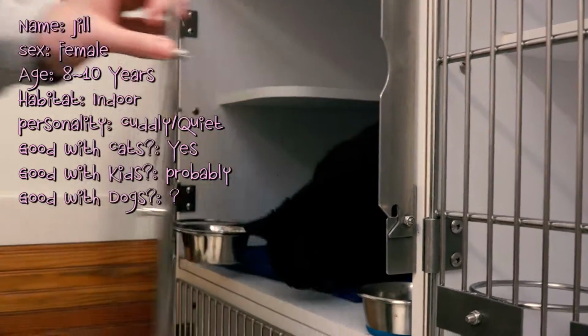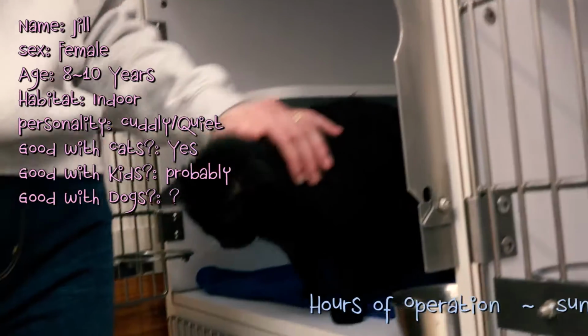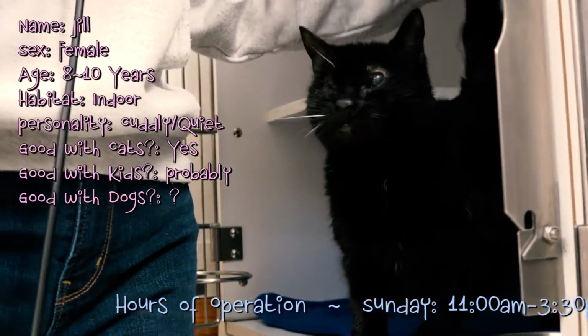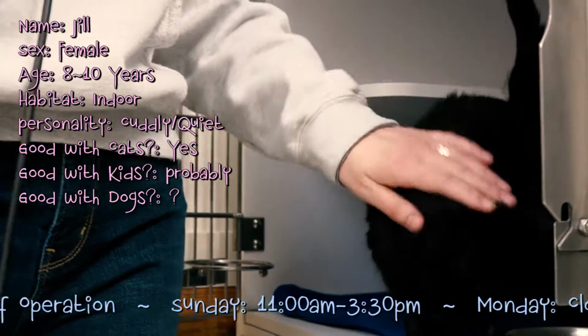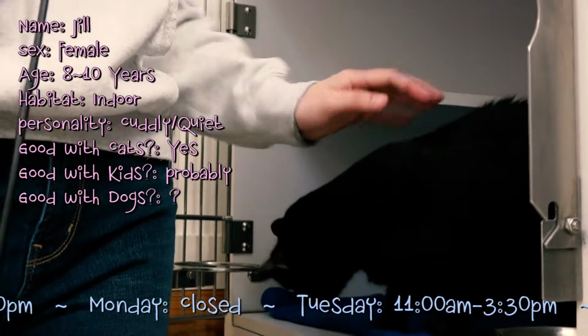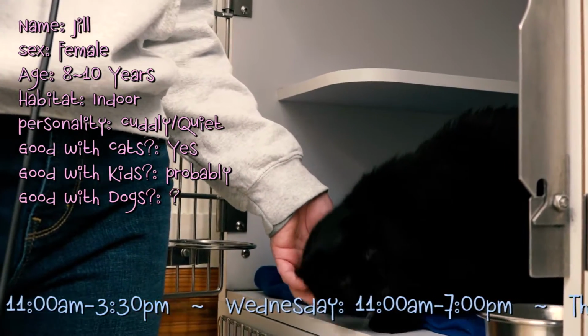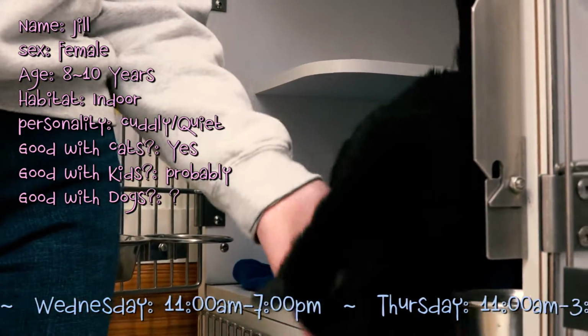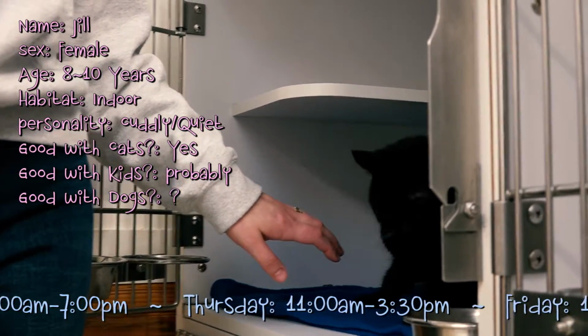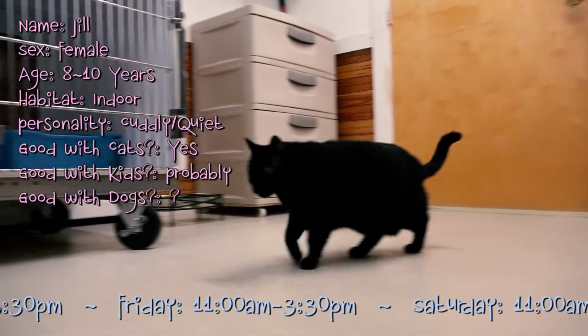We have a very special cat in Cabin. This is Jill. She is 8 or 9 years old, and she suffers from eye agenesis. It's not anything that is really treatable in terms of surgery. She was born without fully formed eyelids. So she has to have artificial tears lubricant put in her eyes twice a day, every day.